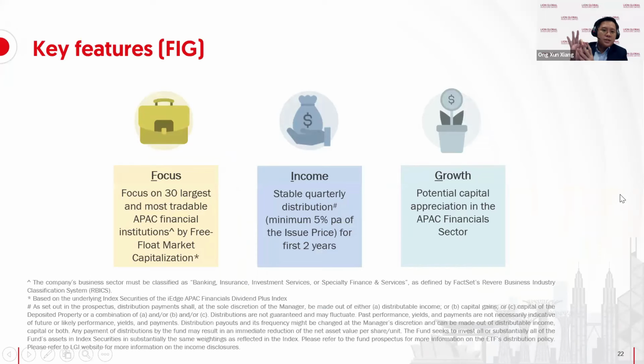So there are 3 key features about this ETF. I'll put it very simply, it's very easy to remember. FIG, because it stands for Focus on Income and Growth. So it's designed to help investors focus on income and growth. When we talk about focus, it's about the top 30 largest and most tradable APAC financials. Income is a minimum 5% per annum quarterly distribution. And when we talk about potential capital appreciation, it's about the growth element, which is offered by the different constituents to help propel it forward.